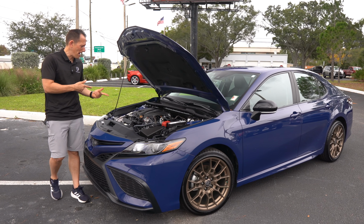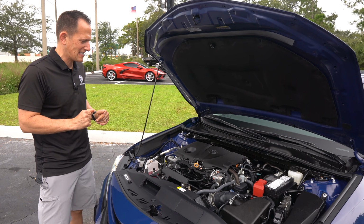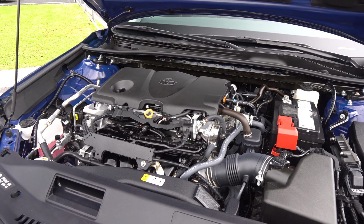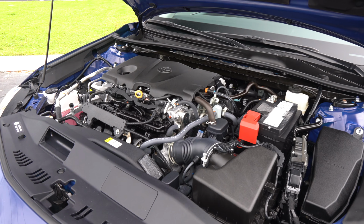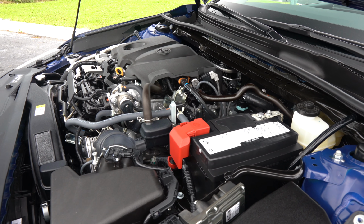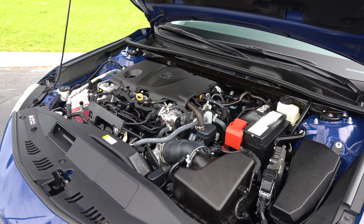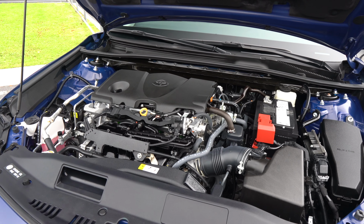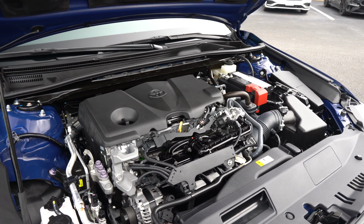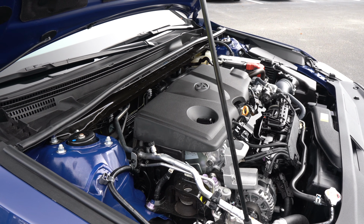All right, guys, we got the hood popped. You do have a prop rod, but pretty much all the competitors have prop rods in the mid-size sedan segment. Underneath the hood is gonna be your standard base engine. What is it? It's a 2.5 liter naturally aspirated inline four. So what are we talking about when we're looking at overall power? Out of that engine, you're basically looking at 202 horsepower, 182 pound-feet of torque. It's mated to an 8-speed automatic transmission.